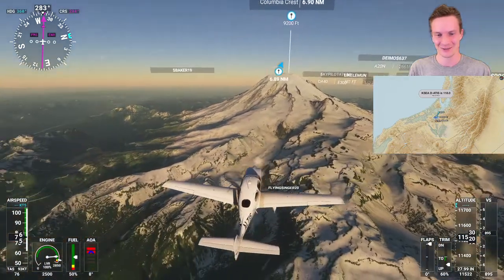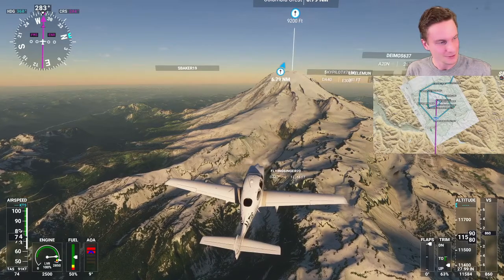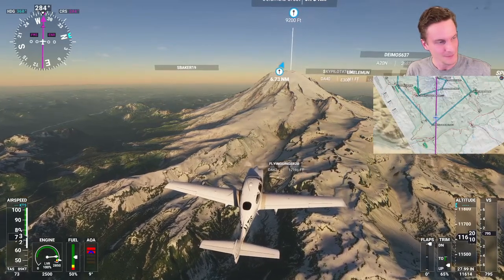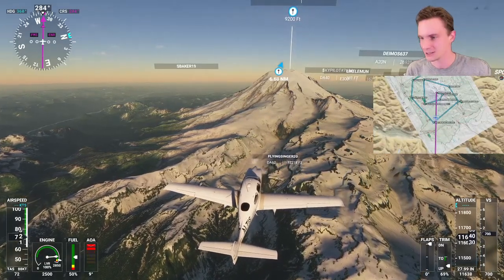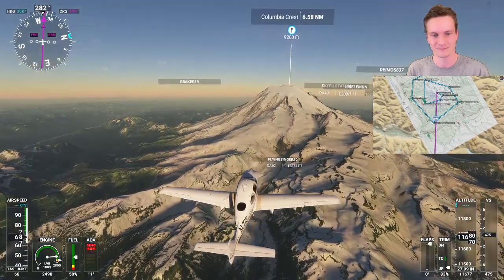All right, here we are coming up to the park. So we are pretty well zoomed in here. So we'll actually do kind of a spiral pattern today, and so we'll see all sides of the mountain a couple of times over.